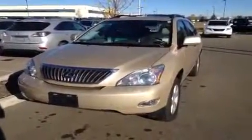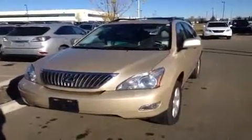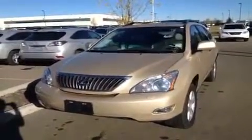We're located off 111th Avenue, 170th Street. We're looking at a pre-owned 2009 RX 350, 3.5 liter V6 engine. We have the brown truffle mica exterior and the ivory inside with the light wood trim.